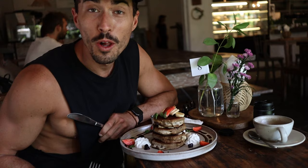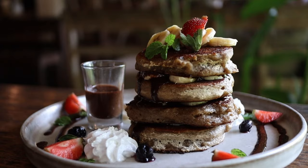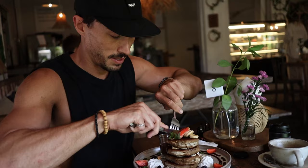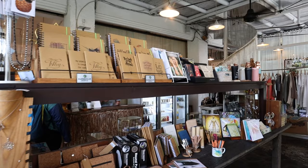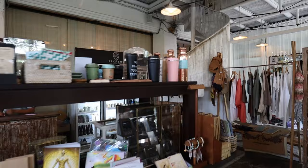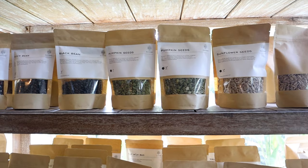It looks almost too beautiful to eat. Very tasteful. We ate well and now we are at the little store of the restaurant. There are plenty of natural products and beauty care, books. It's really cool.